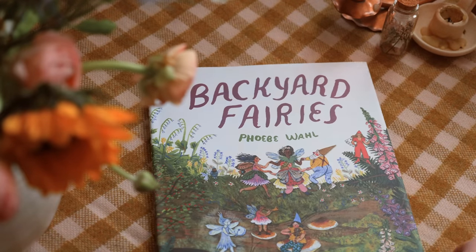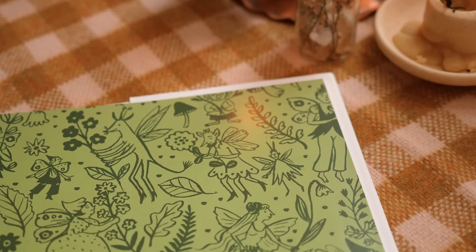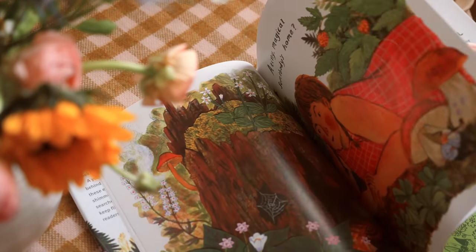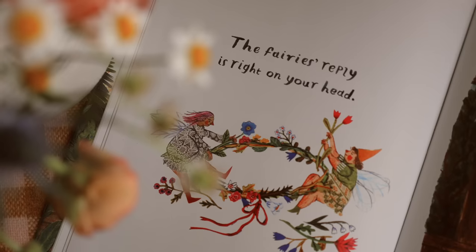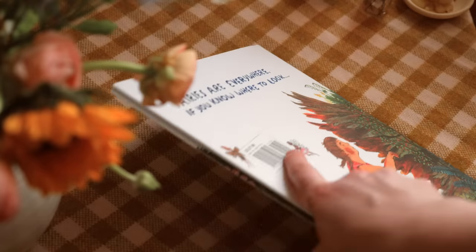Next is Backyard Fairies by Phoebe Wall. Where can you find a fairy? Fluttering through the treetops, crouching beneath a toadstool, peeking out from a patch of daisies? A young girl explores the woods behind her house in search of these elusive creatures. The forest shimmers with magic as she searches, and even though the fairies keep flitting out of sight, keen-eyed readers will spot them on every page.